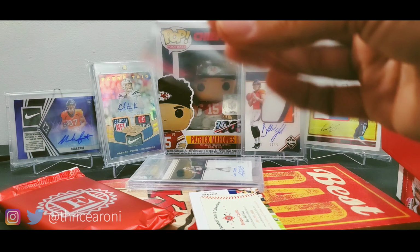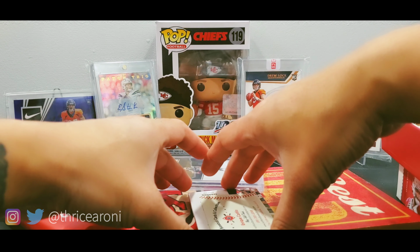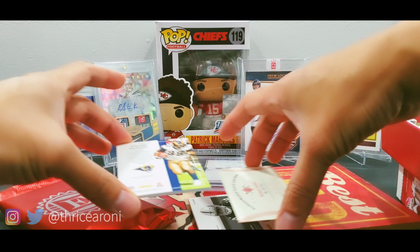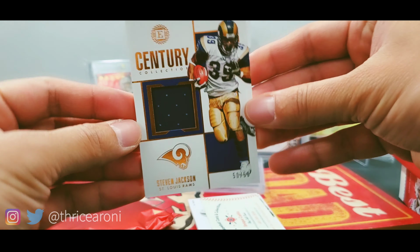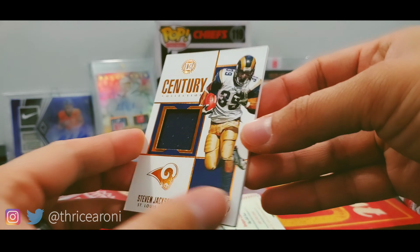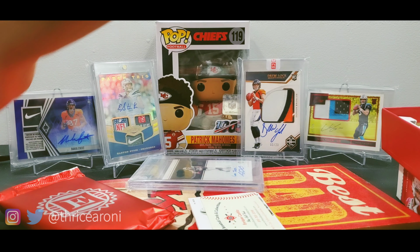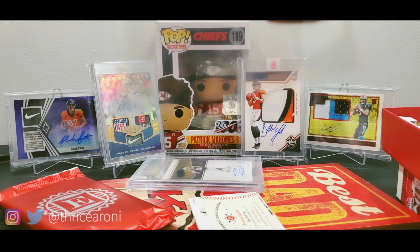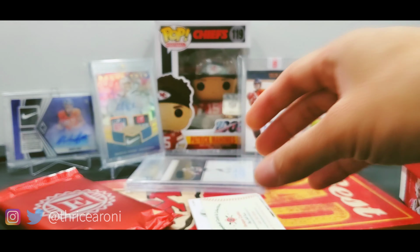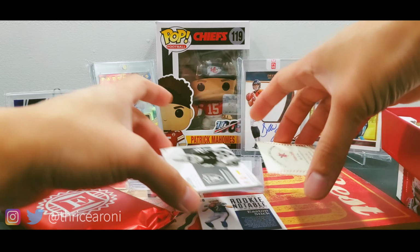Let's go ahead and sleeve those puppies up here. Okay, and the next card is Steven Jackson patch. 50 out of 50. So that is a bookend right there. Super cool. Rams. And oh my gosh, I just saw the next team.